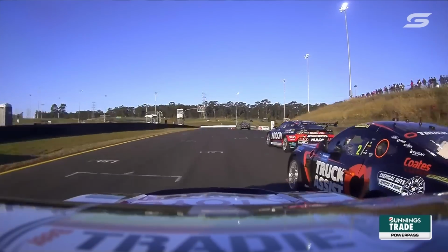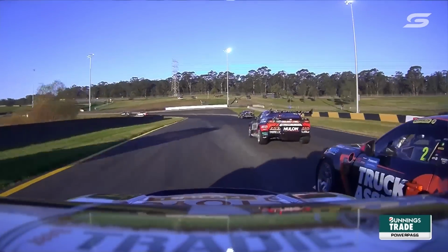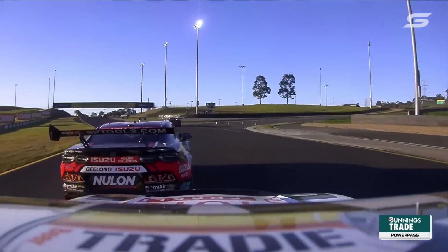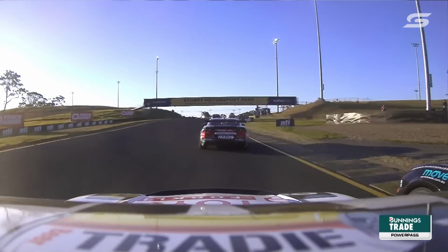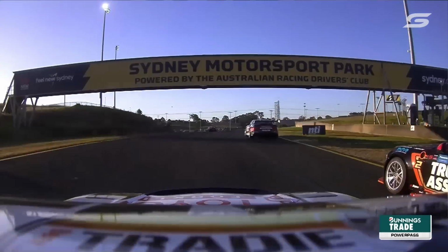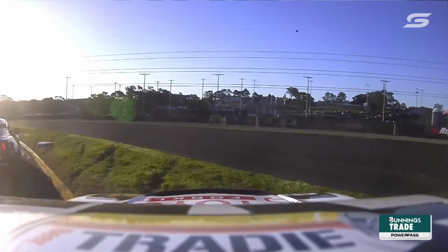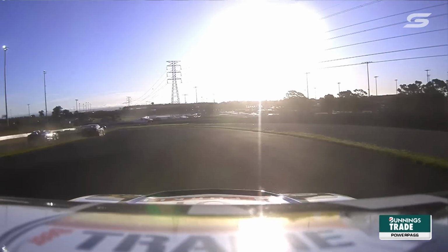So this was the accelerant that was involved in creating this little explosion. So there was contact coming out of turn 5. Reynolds, Wood, kind of went on and on and on. So Ryan's giving as good as he's getting. And then there's contact here that cuts them both off.